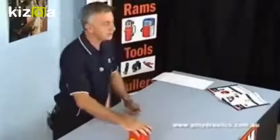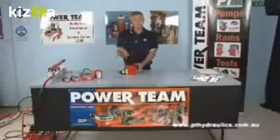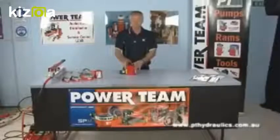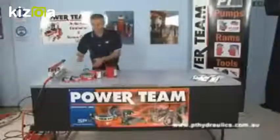So where do we use these styles of products? They're mainly used in very low height applications for lifting or pushing something off or pressing something off. And because of their style, they do have limited strokes. Okay, we'll show you how one of these actually works.